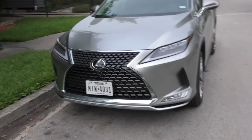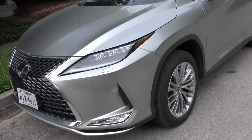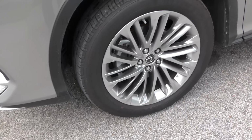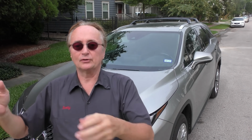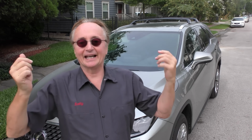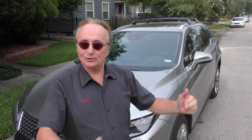Now this car is all about luxuries and looks. From the added 20-inch wheels, nice lines, dual exhaust, plenty of power for towing. It's an evolution of the classic Lexus SUVs. Pretty much the gold standard for normal people SUVs. I'm not including the exotic ones here. I mean, these are expensive enough.